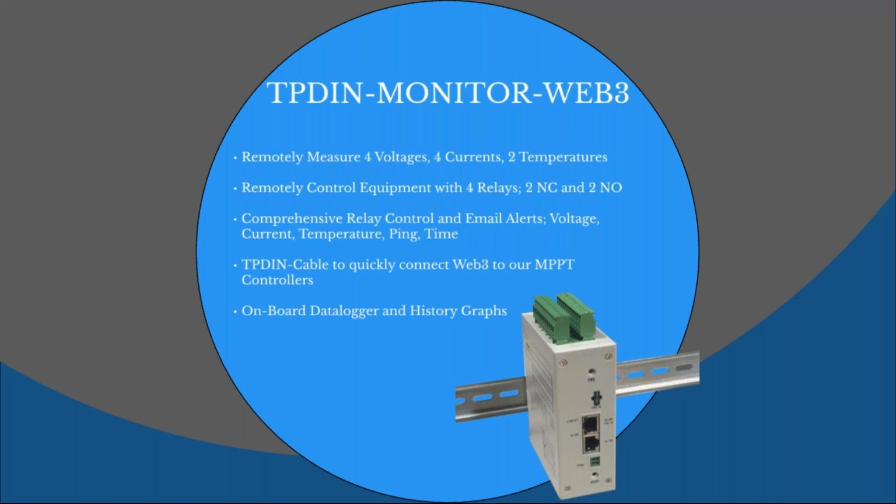You can log in via web or SNMP, and it has the onboard data logger and history graph. So you can log in and see, all right, we're not getting as much sunlight as we thought in this area. Maybe it's shaded, and you can see the time of day that you're not getting power. It's a very great tool to have, whether you have our RemotePro system or not, whether you are using battery banks. Anything that allows you to go in and remotely monitor and control your equipment is a very good tool to have.